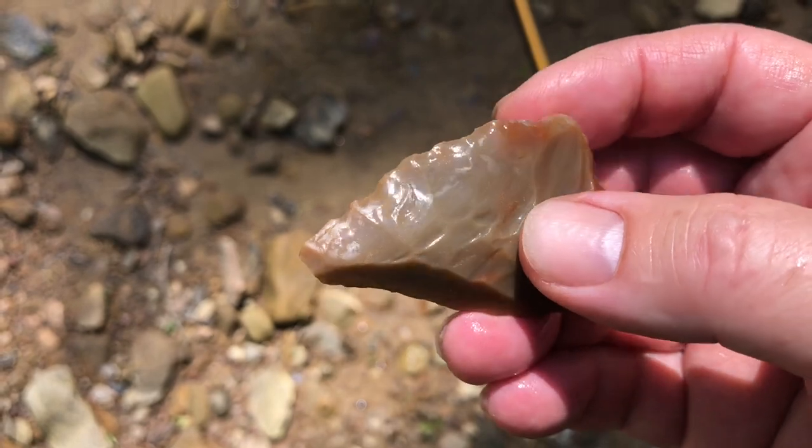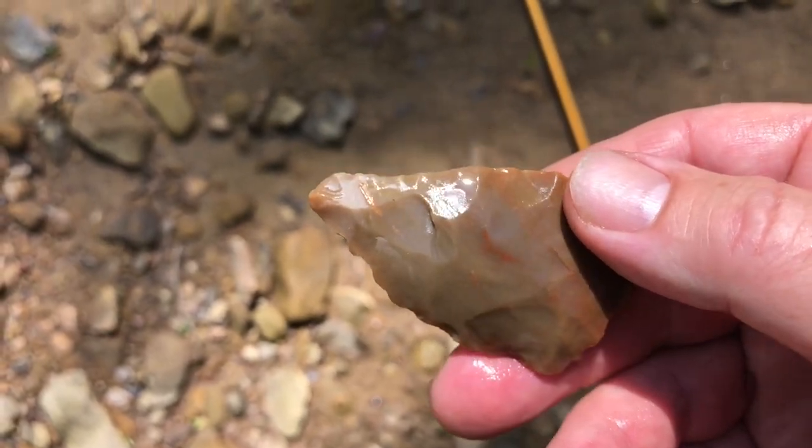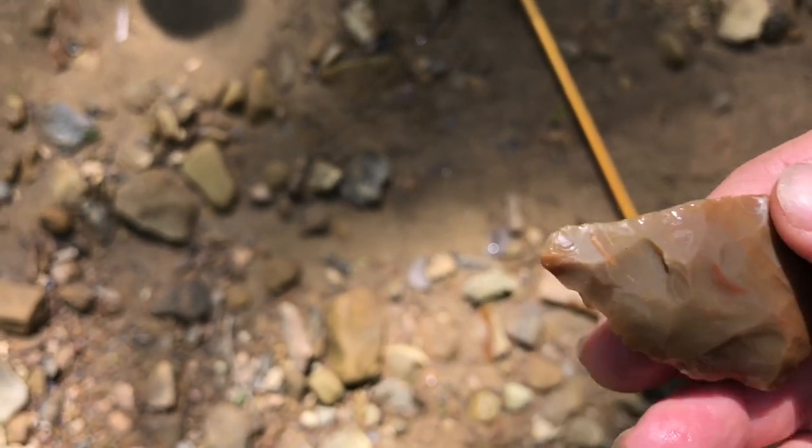I think that this is just a general tool. This was a scraper, but it is a little busted up from the creek. All right, let's see if she can find another one.